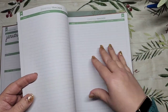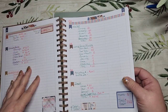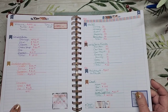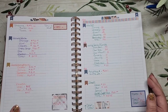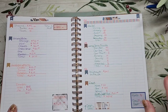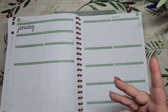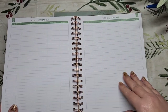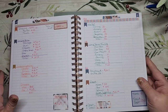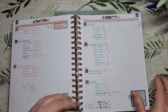I started using it in December. I used the expense tracker pages to kind of do my budget breakdown. It's just a lot to do, putting all of the stickers in there, filling everything out the way that I want it. And to only use those pages and not really use anything else, I feel like this book has kind of run its course as far as its usefulness to me.